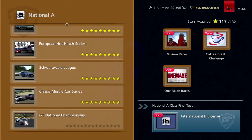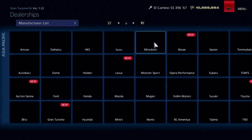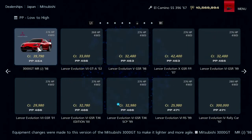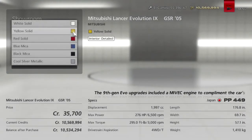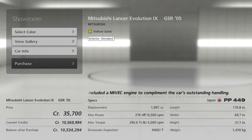So the typical opponent list is about N300 style cars if you're a GT Sport player like I am, and we're going to go ahead and buy one of those kind of cars. Let's go over to Mitsubishi. And let's get ourselves the... Where is it? There it is. The 2005 Mitsubishi Lancer Evolution 9 GSR. And yellow solid is very solid indeed. We're getting it in PP color.